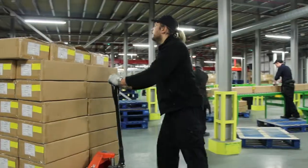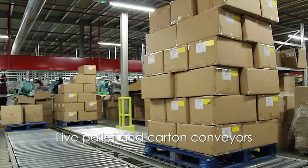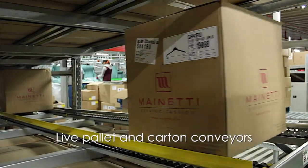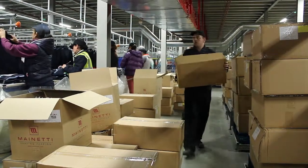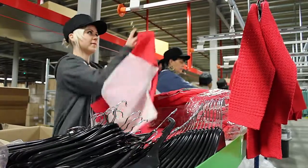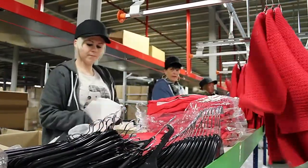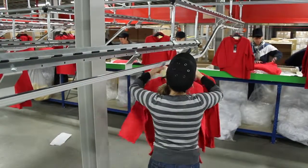At the back of the processing benches, we also now have live pallet conveyor and live cart conveyor. What the live racking has allowed us to do is to present to the processing colleagues both the product and the consumables that they need. So all of that product is now at hand to the processors, whereas before it was stacked on pallets and they had to go and find it.